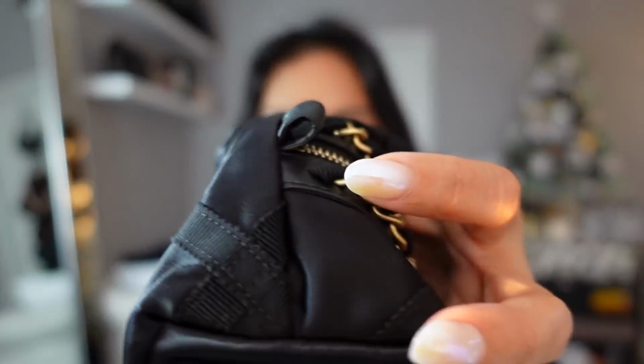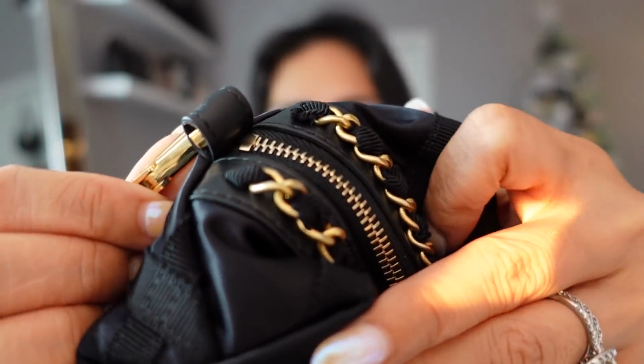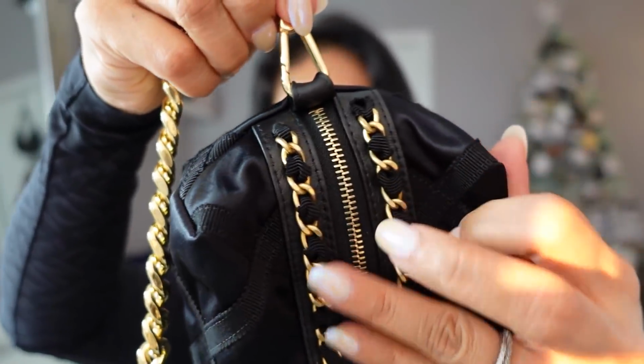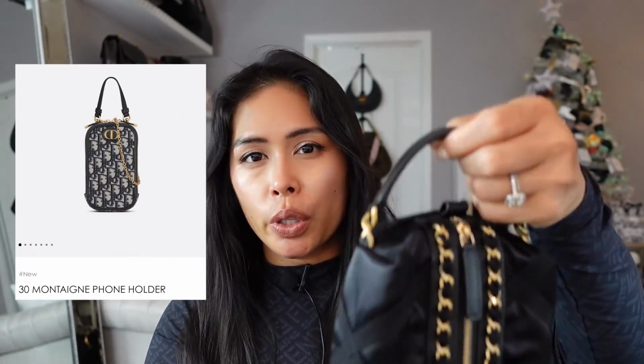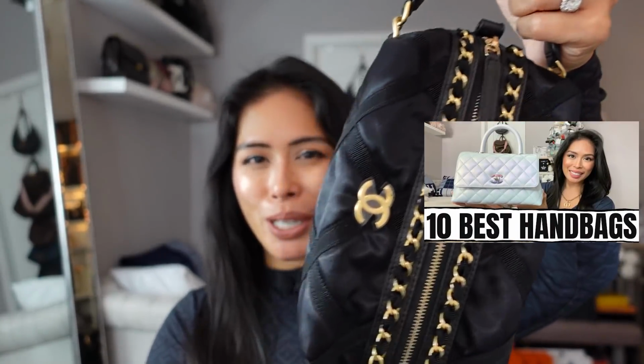So now again, similar to the holiday bags, these loops are already good to go. So you just stick this on here. Can you see? And there's one side. And this already has the top handle. So this style is already very similar to the Dior phone holder, which I use all the time. The Dior phone holder was also in my most used bags of 2021 video. So I figured this is just such a great style for me personally.